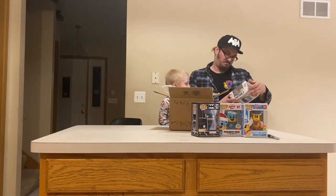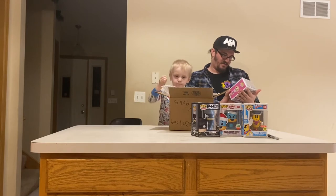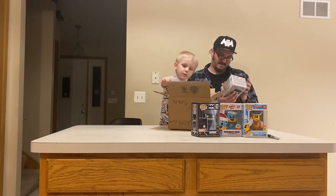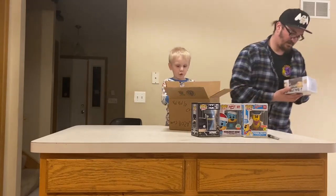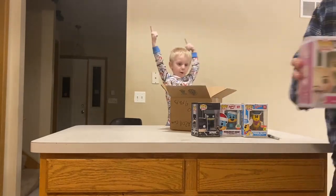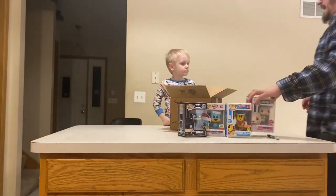Who is it? J. Belvin, limited edition Funko. I don't know who this is. It's a rock, so I'm guessing some type of rock group. Or some type of something. But he is in a soft protector, and he's the only one. So, all right, let's wave goodbye.